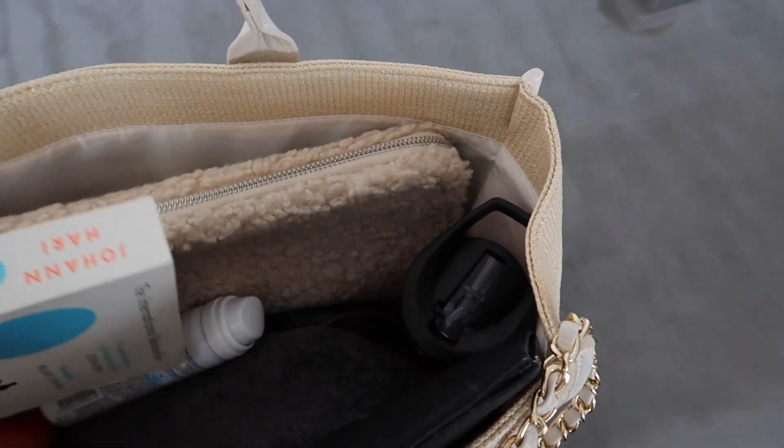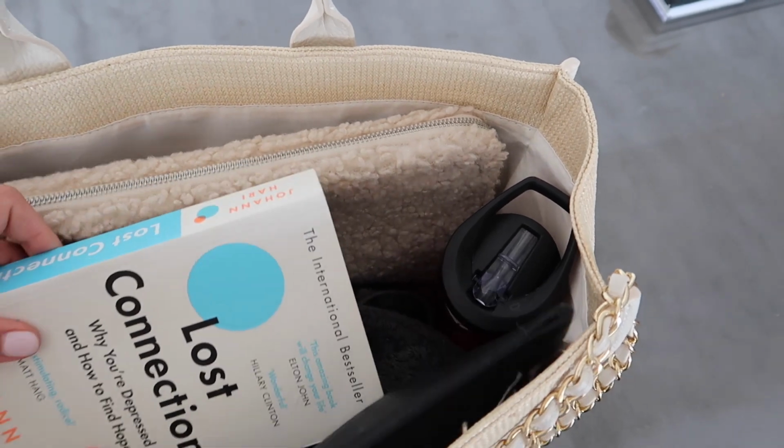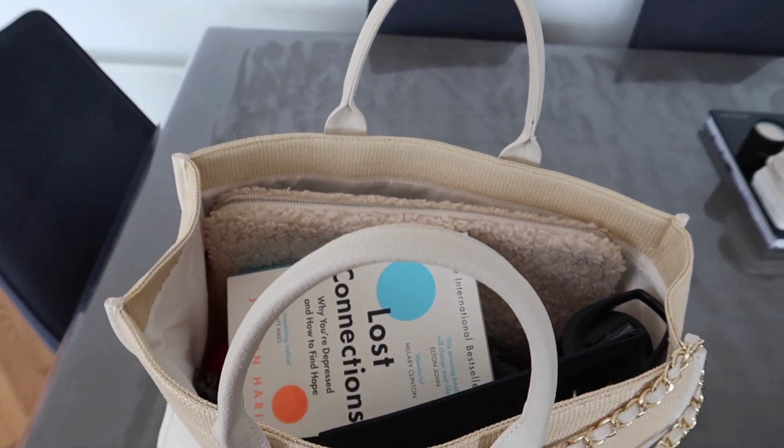Got my claw clip and a bottle of water in here. So yeah, really, really good size bag. Would be perfect for holiday. I'll leave it linked down below as well.